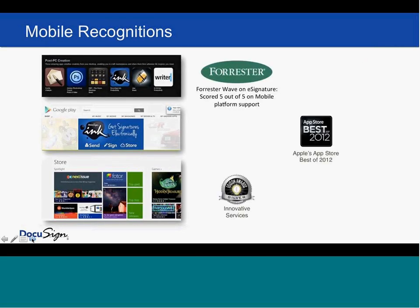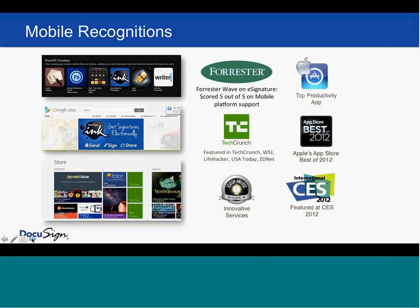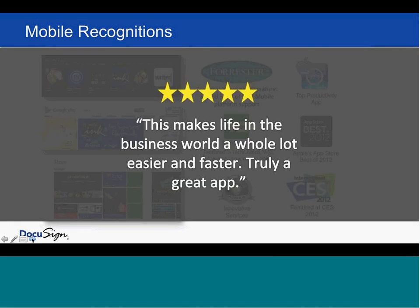So we're working hard here in the mobile team. We're really proud of our apps. Our apps have been featured on the main page for all three app stores: the Apple App Store, the Google Play Store, and the Windows Store. We won a bunch of awards, and we get great reviews like this one that really make my day.